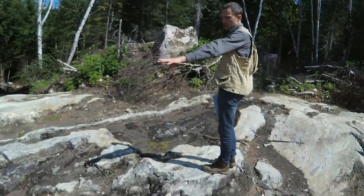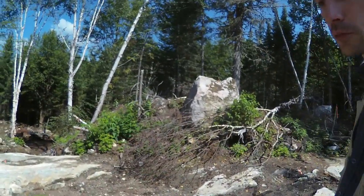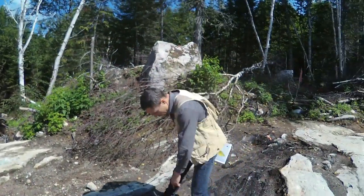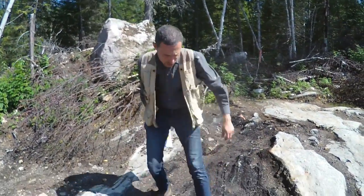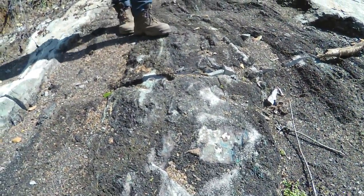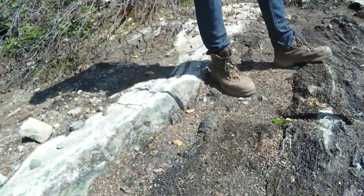So this is all grading around 1% when you cut the entire channel. Right here. Nice green and blue. Oh yeah. It's all copper oxidation. It just shows you how much primary fresh mineralization there is in there.